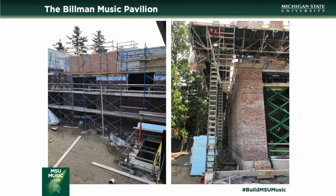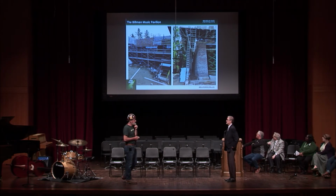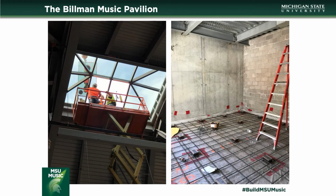Brick veneer application we started in June on the north face and along the edge of the courtyard. That part is complete now, and they've moved to the south. I think they just finished the brick on the south face of Murray. Skylights installation we started, and what you see there is partial assembly of one of those concrete raised floors in one of the studios on the second floor.